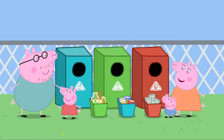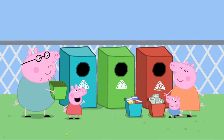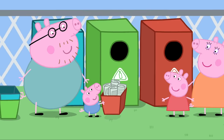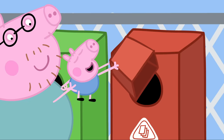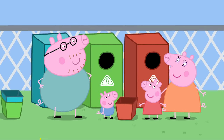Who can tell me which bin the bottles go in? The green one. That's right. And the cans go in the blue one. Well done, Peppa. George wants to recycle the newspapers. OK, George, you can do the newspapers. There. That's enough recycling for one day. Yes. Let's go home.